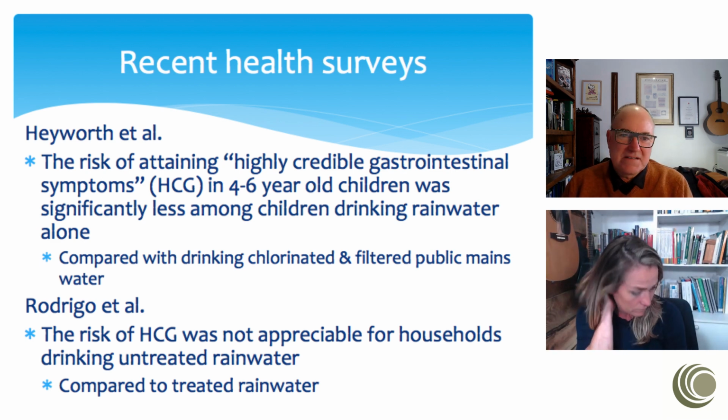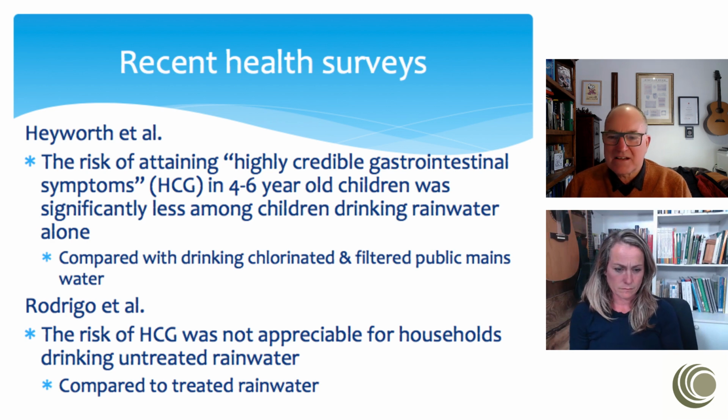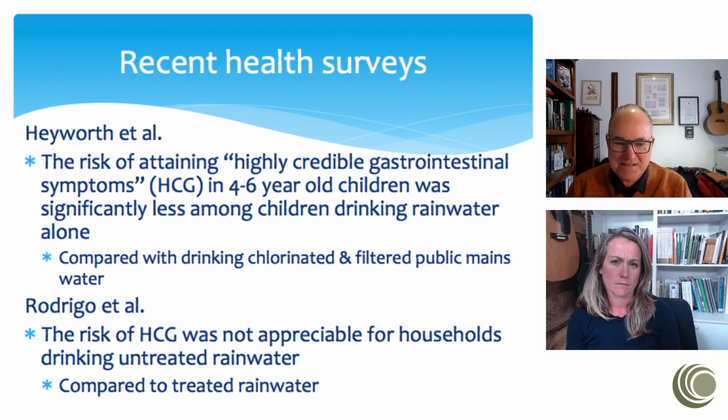There have been 12 other very significant international epidemiological studies, as they're called, health surveys throughout the world. And the most recent have found similar results. The most recent one was by Rodrigo and others from the Monash University Medical Centre, and they tested the difference between people using treated and untreated rainwater, noting our description earlier on, as they perceive that a rainwater treatment train is untreated, and it's perceived that an end-of-line treatment is treated. So it's a very mainstream water industry process. They also found there is no difference in the health outcomes from people with treated and untreated rainwater.